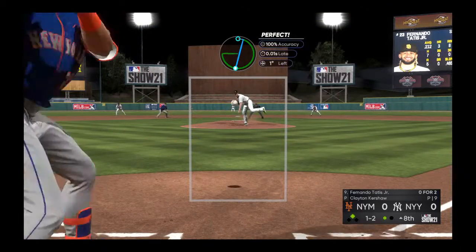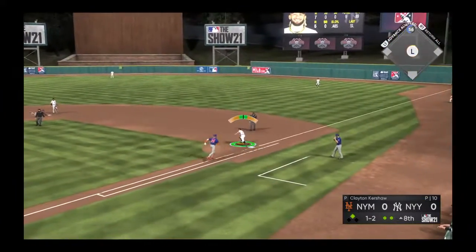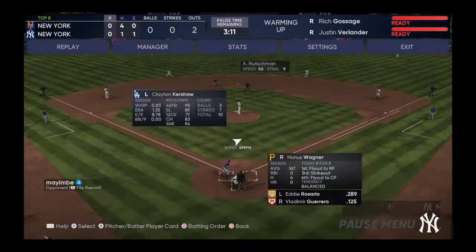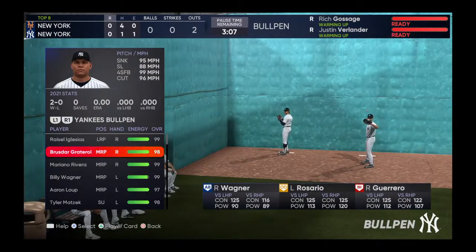From the stretch. Hit sharply on the ground. Throw over to Gehrig, and that's out number 2. Now back to the second baseman.